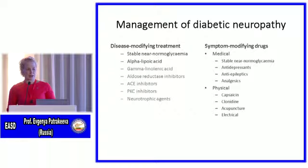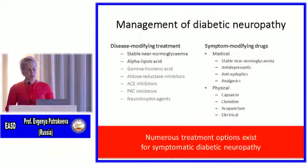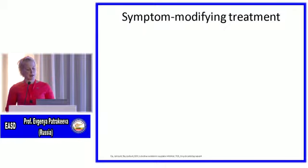If we divide all treatment modalities into two ways, the first is disease-modifying treatment with stable near-normal glycemia and maybe alpha-lipoic acid. And the second part is symptom-modifying drugs, which could be medical and physical. Of course, there are numerous treatment options that exist for symptomatic diabetic neuropathy. You need to remember that.